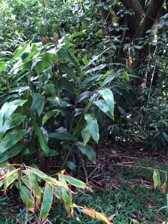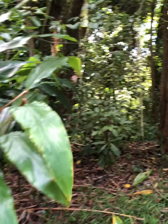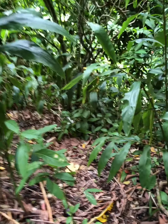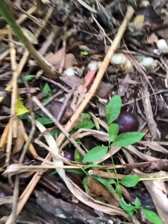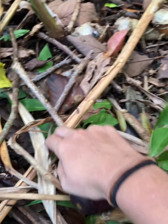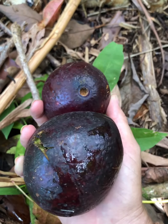And moving on. This is one of my favorite secret spots to try to find avocado, and no, I'm not telling you where it is. Let's see. And, yep, got one already. Oh, and here's another one right nearby. Two perfect avocados.